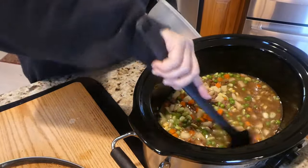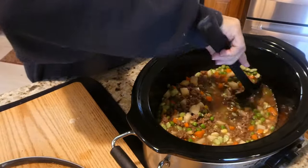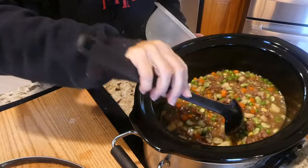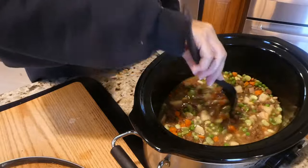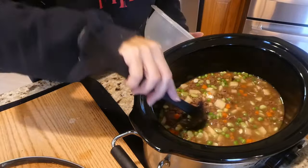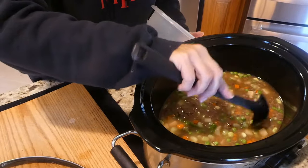Now, you don't have to have started this as early in the morning as I did. This didn't have to sit in the slow cooker as long. Or if you're leaving in the morning and you're going to work, you could have put the vegetables in there. It wouldn't have hurt anything to have the vegetables sitting in there all day. They're just gonna be really soft. I don't like my vegetables mushy.